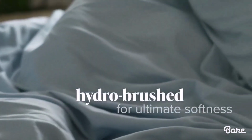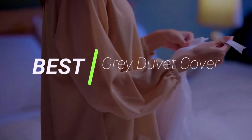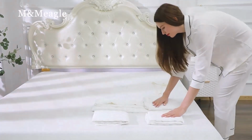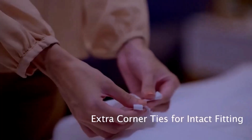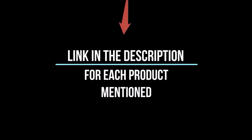an informed purchase decision. Today, I'm excited to share with you my top 5 picks for the best Grey Duvet cover on Amazon. I've spent countless hours researching and testing products, and I'm confident that these 5 products are the cream of the crop. Whether you're looking for the best product or just one that delivers excellent value for your money, I've got you covered. So without further ado, let's jump right in and take a look at the top 5 list.